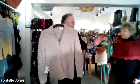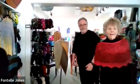Wonderful summertime. And Fontelle's got, so just to give you an idea about what the little shoulder wrap looks like on, I think this is adorable. It is adorable. It's just so cute. So yeah, that's the Spezzotile. Does anybody have any questions? Feel free to ask them, because we'll just keep yammering.